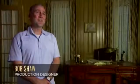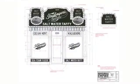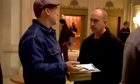I'm Bob Shaw, and I have the good fortune of being the production designer on Boardwalk Empire. The production designer is sort of responsible for, in concert with the director and the director of photography, setting the visual tone of the show.